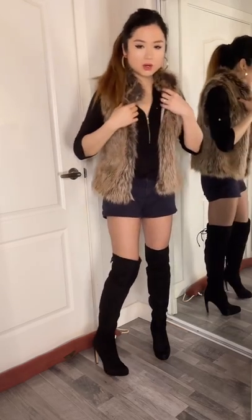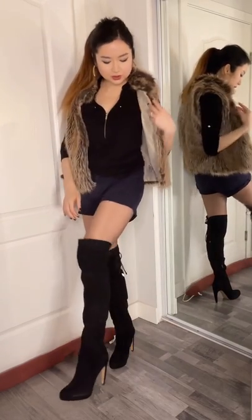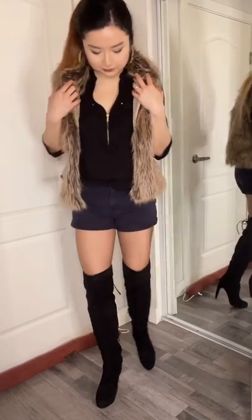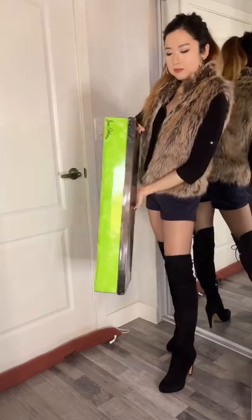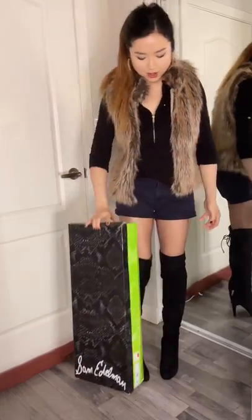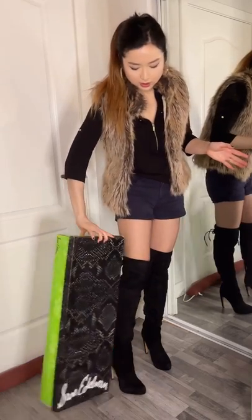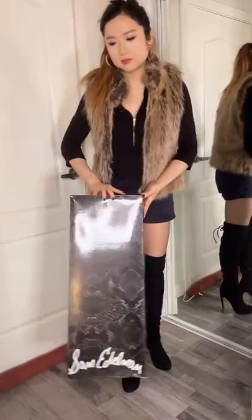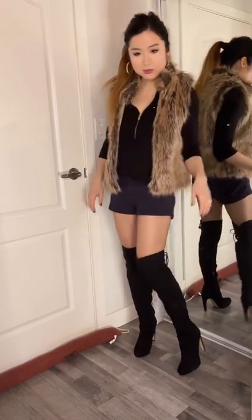Today, we are wearing thigh-high boots, suede leather. I'll show you the box, but don't you love them? I'll show you the box first. They are from Sam Edelman. The box is half of my height almost. It is a huge box, very space consuming, but I need more storage space for my shoes.